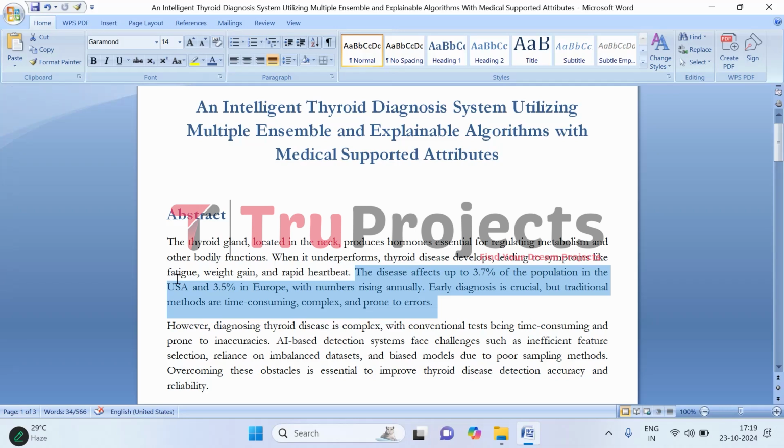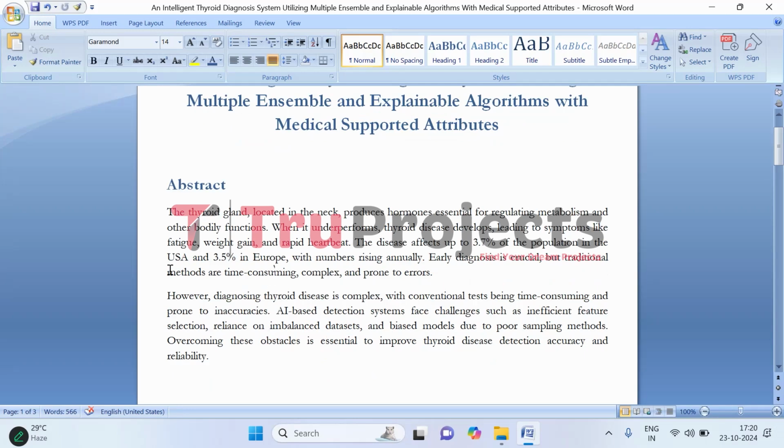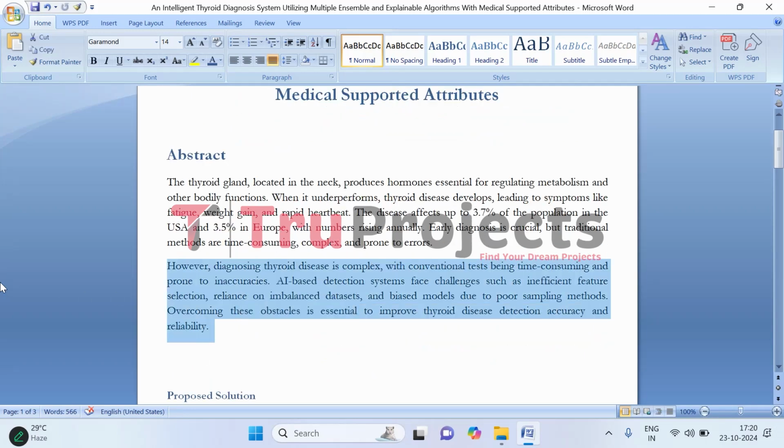But the issue is that traditional methods for figuring out if someone has thyroid disease can be slow and also complicated, and sometimes they aren't very accurate. It's like trying to solve a puzzle with pieces missing. It takes a lot of time, and even then, you might not get a full picture. So, diagnosing the disease can be quite tricky. Traditional tests often take a long time and can sometimes give inaccurate results, which isn't ideal when you are trying to catch the disease early.